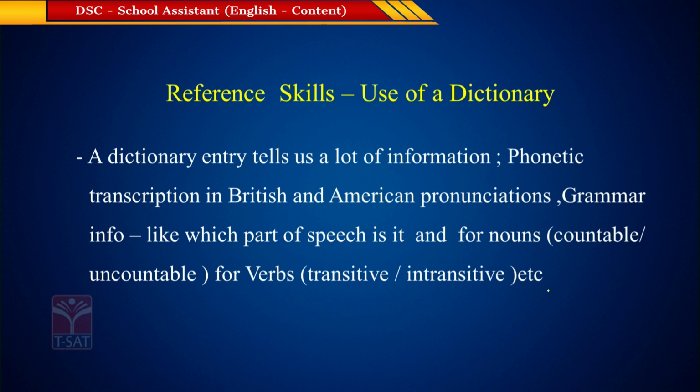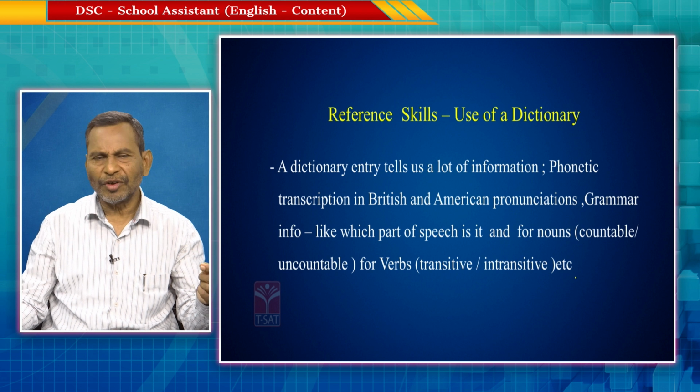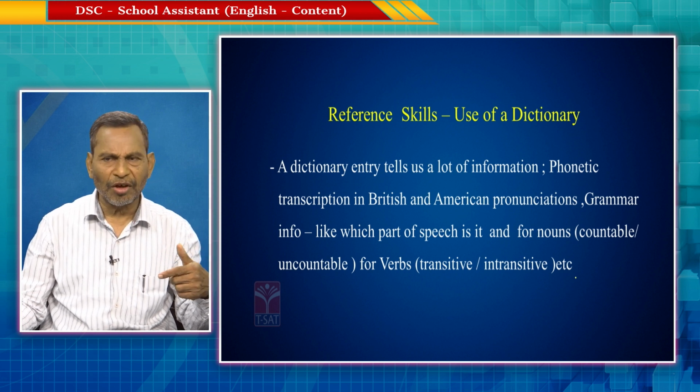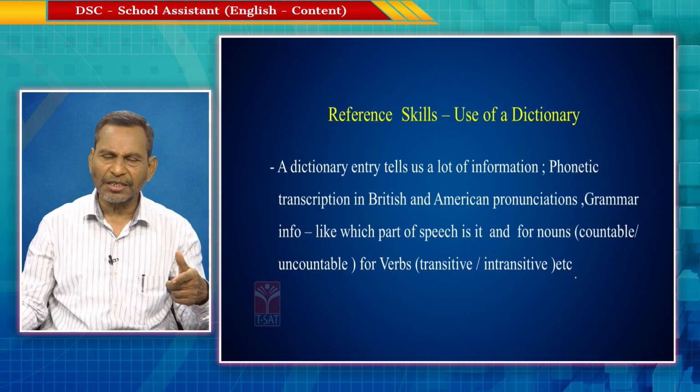It gives a lot of information, like a phonetic transcription in both British English and American English. Most probably British English comes first, immediately followed by the phonetic transcription. Then grammar information, like whether it's a noun form or a verb form, or an adjective or an adverb or a preposition or a conjunction, etc. If it is a noun form, it's again given as countable noun or uncountable noun. This information is also given to you. And if it is a verb form, it's a V1 form or V2 form, V3 form. And if it is a transitive verb or intransitive verb, this information is also given to you.